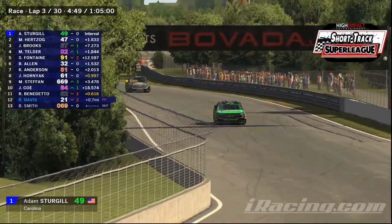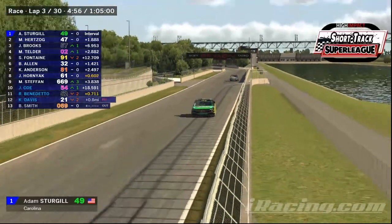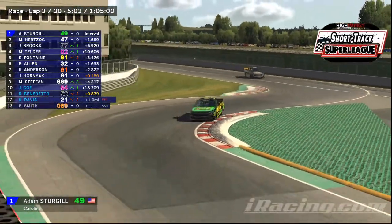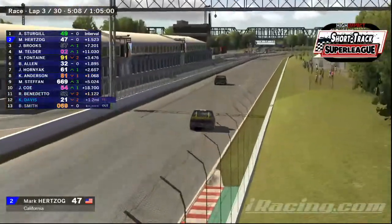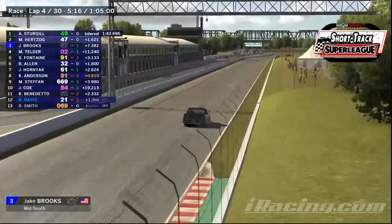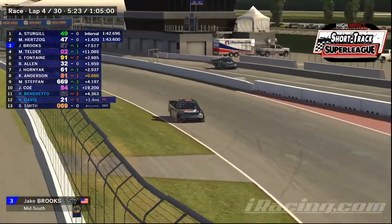He is walking away from Mark Herzog. Mark stuck with him there for the first couple of laps, but it looks like he's having a little bit more trouble hanging on now. This is a really fast straightaway and turning into that slow chicane here, the Wall of Champions. It's so easy to get it wrong. Jake Brooks in 3rd position into that chicane as well. It looks like these trucks can take those high sausage curbs pretty well. I usually race open wheel cars here, and trust me, you don't want to hit those curbs in open wheelers.